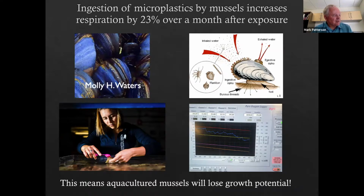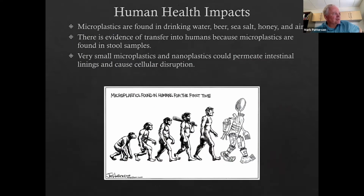That's a picture of a former student of mine who did some work in Brian's lab as well, Molly Waters, and she exposed a very tasty organism, the blue mussel, that Brian's done a lot of work on, using mussels as a sentinel for climate change, because they live in the intertidal zone. So they're out in the air half of the day as well as in the water. But they're also commercially important as a food source. And she found just a brief exposure to microplastics makes their respiration rate, the rate at which they use energy, go way, way up, and that this effect lasts for weeks. And that means that the mussel doesn't have as much energy to do other things like get bigger or make eggs and sperm so it can reproduce.